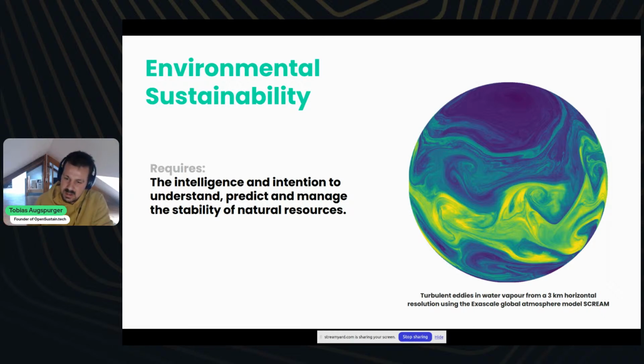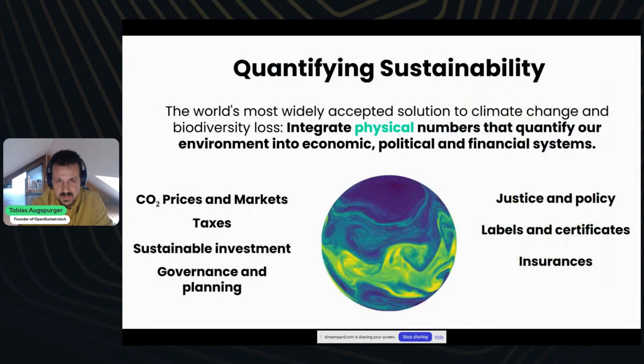To do this, we have to simulate it and understand how it actually works. That's the first step. You see on the right-hand side a simulation of the whole Earth, and how water vapor changes our Earth and the atmosphere. When the Earth is heating up, there will be much more water vapor in the atmosphere, and this will change everything on our planet. We have to understand how it changes our planet so that we can actually manage that.